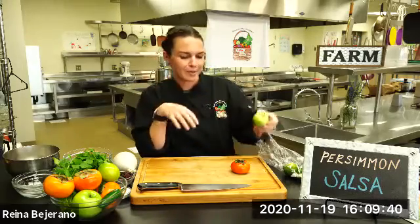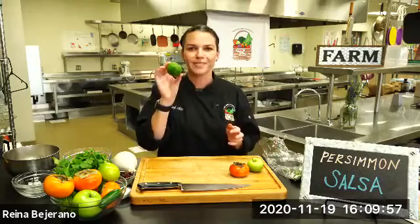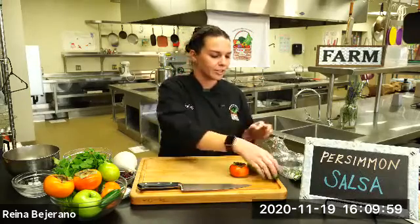So we have a green apple we're gonna put into the persimmon salsa. You might have a different shade of an apple, and that's okay too. And if you are missing an ingredient, feel free to let me know and it'll still be good, I promise. But we're here to help get everyone through this. We have a lime, so we're gonna juice the lime, right, to put into our salsa.